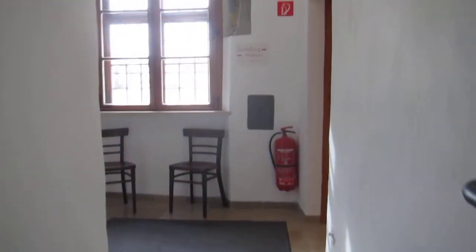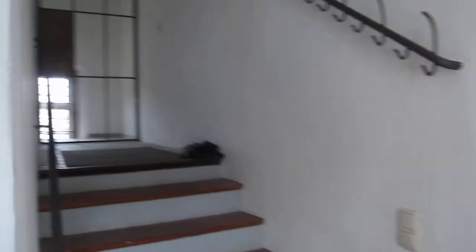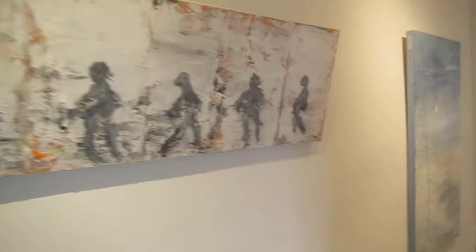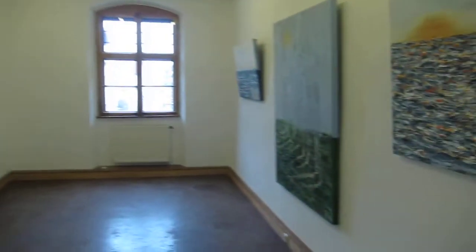And then on the second floor, on one side, you have the museum for the prisons, also going up to the third floor. And then on the other side, they have the gallery, which is currently featuring works by Steve Lyons. So this is the entry hallway. First room on your right.